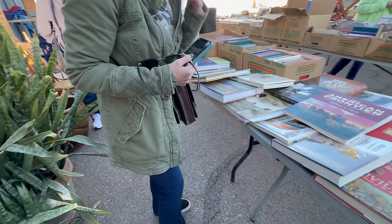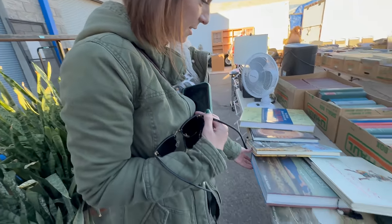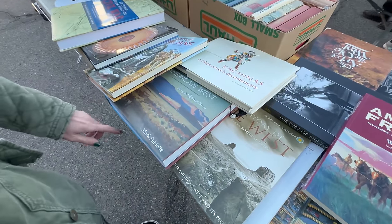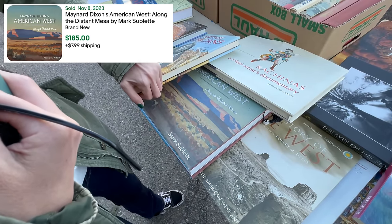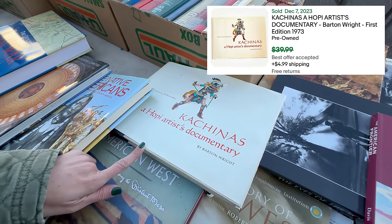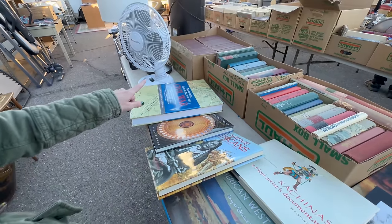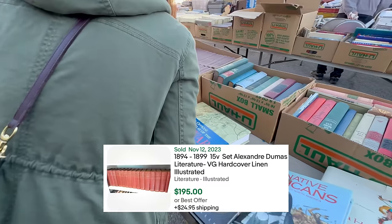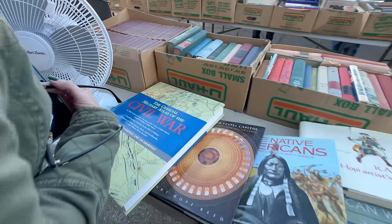Oh, here's some of those bugs. Yeah, you can't talk too loud here. So this one right here is the best one that we found that sold for $185 here. $185, American West. Okay. And this Kachina one right here was a best offer on $40. $40, okay. That red set right there sells for like $200. $200 on this set. What is this one? Alexander Dumas. Okay. Could be a nice one.